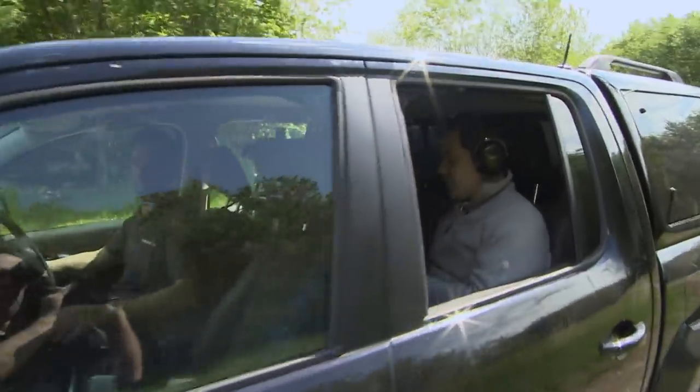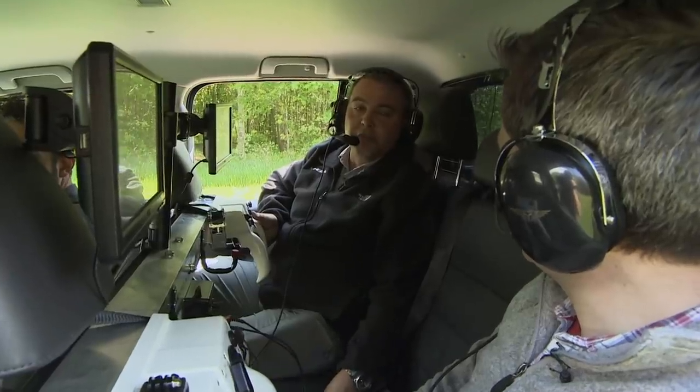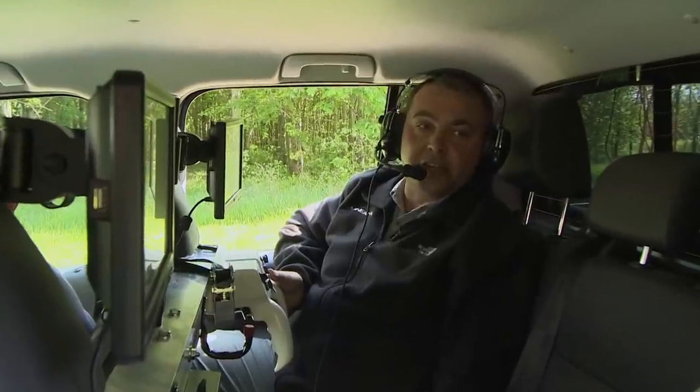So Paul, it feels like a tank. There are elements of it that look like a tank. We're obviously not in the tank. Just talk us through what we are in. Thunderbird is an armoured vehicle part task trainer. In this instance, it's simulating a Challenger 2 tank.